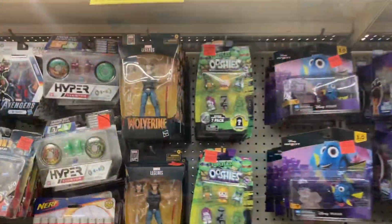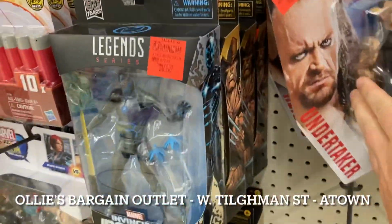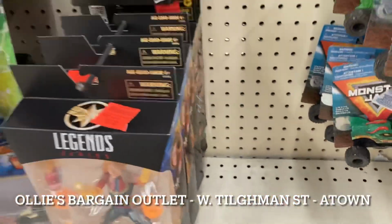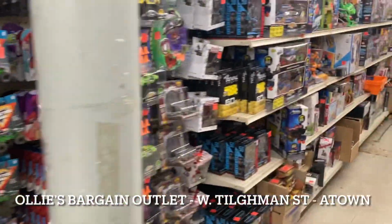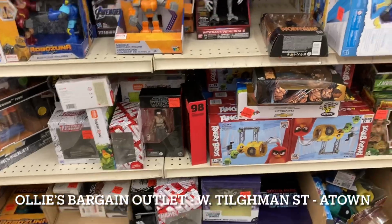Right, so Ollie's number two, I stopped in on the pegs. So tons and tons of Wolverine sitting here. I mean, literally tons and tons of Wolverine. Have an Iron Man, more Wolverine, and looks like we have, for $10, the Binary Captain Marvel and more Wolverine. I just saw somebody walking out with a bag full of Legends, so there's probably more here somewhere. I just got to look around. Oh, I got some Black Series going on, some more Wolverine.